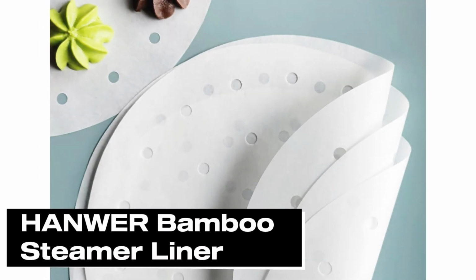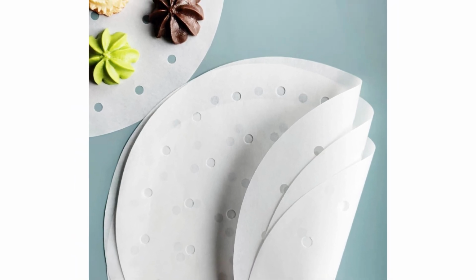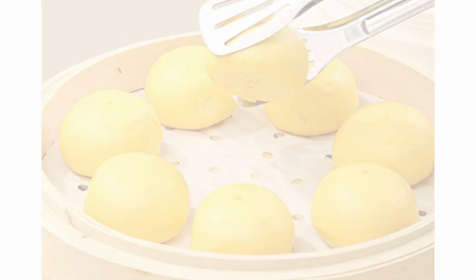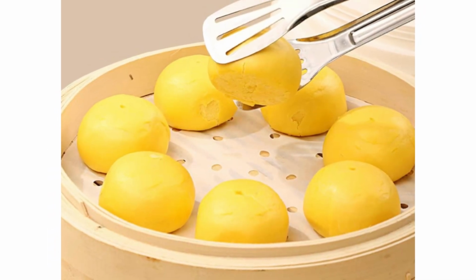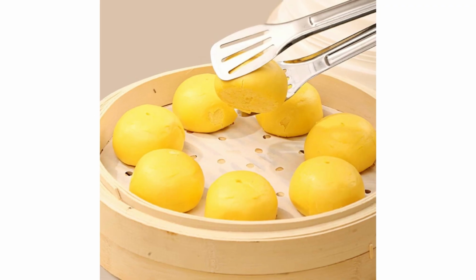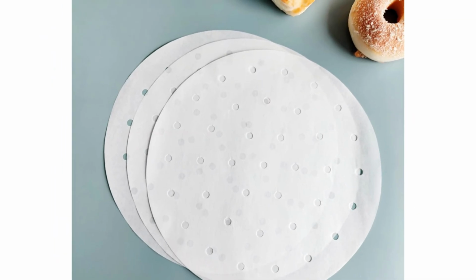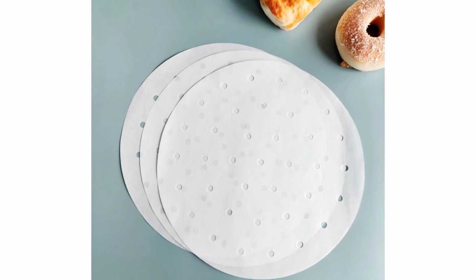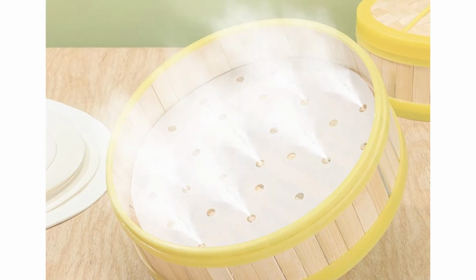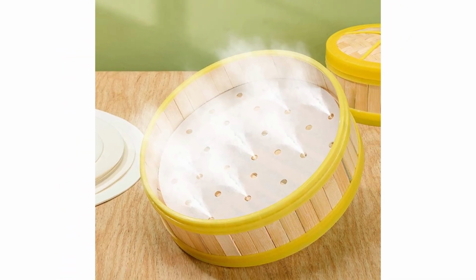Hanwha Bamboo Steamer Liner. Featuring 10-inch diameter and 100 sheets, these liners are waterproof, high-temperature resistant, and made from food-grade, colorless, and odorless materials. The whole design ensures even heat circulation, allowing food to cook thoroughly without compromising quality. By preventing direct contact between food and steamers or air fryers, these liners keep cooking utensils clean and maintain the original flavor and appearance of the food.